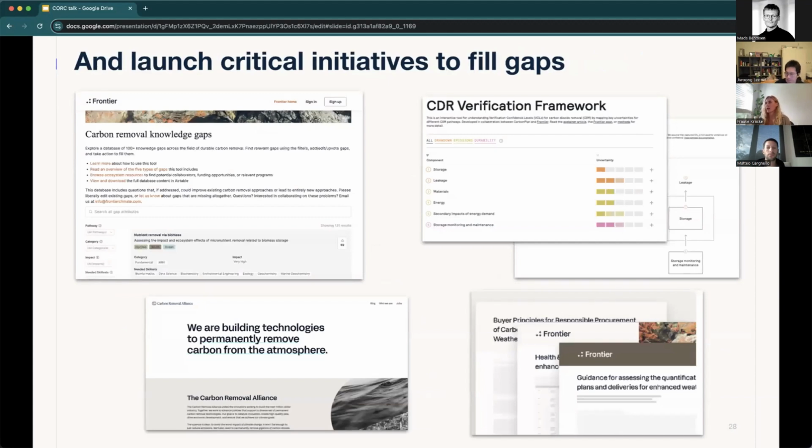Again, these are examples of things that we launched and did to help the field, right? The carbon removal knowledge gaps database was one of the first things I did in my job when I joined Frontier, a list highlighting research and innovation needs across all different technologies. The Carbon Removal Alliance is a really big policy initiative. Frontier, as a commercial carbon removal buyer, isn't always the best voice to drive a lot of political action. So we helped launch the Carbon Removal Alliance, which is a nonprofit organization building policy support across a lot of carbon removal pathways.